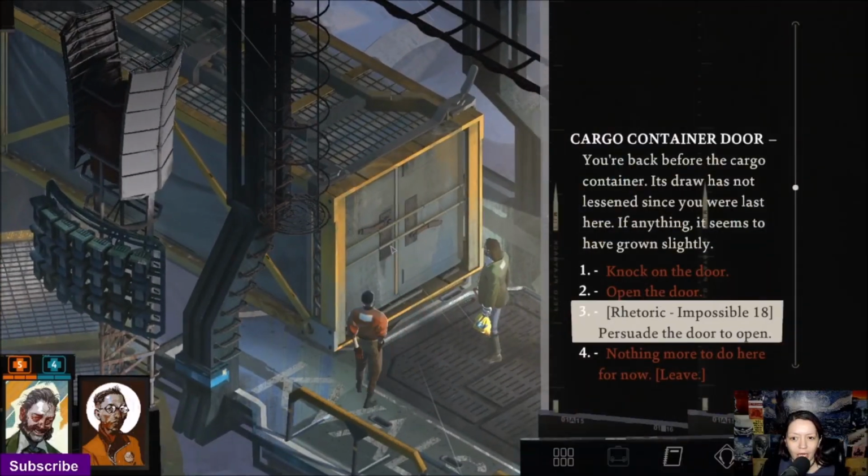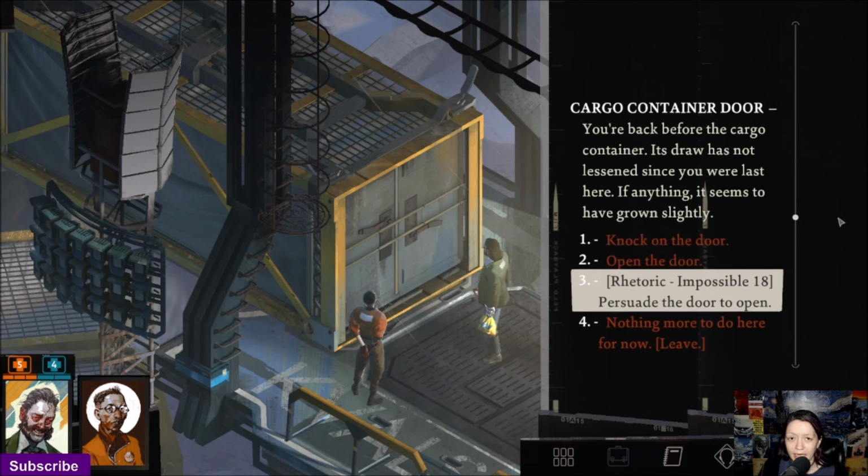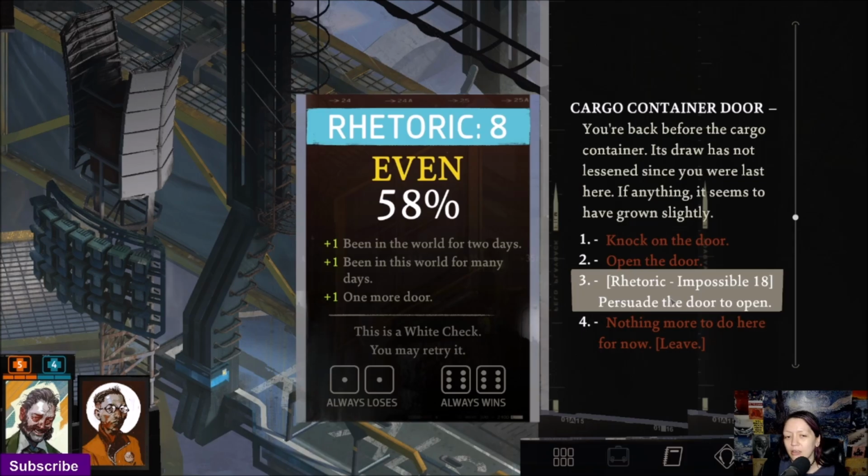You're back before the cargo container. Its draw has not lessened since you were last here. If anything, it seems to have grown slightly. Slightly? Understatement of the year. Okay, rhetoric. Okay. Really got the percent up now. Been in the world for 2 days. Been in the world for many days. One more door. You were right, Shane.